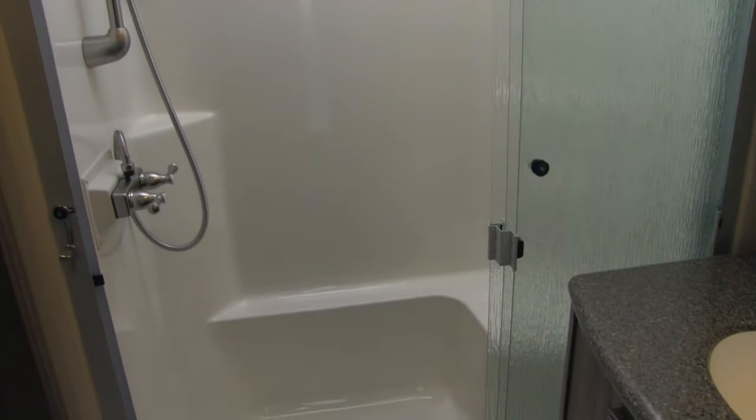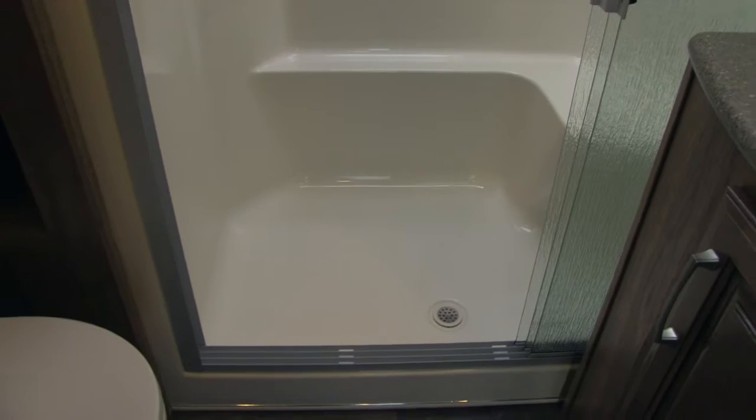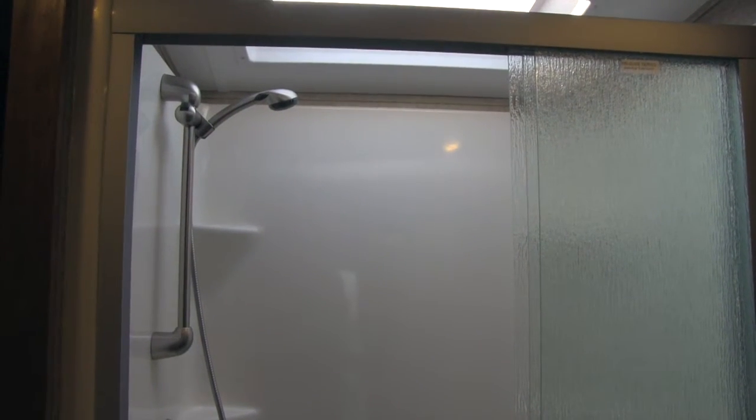So one piece, of course, means less chance for any kind of leaks, which is always a bonus in an RV. You have great shelving space. You're going to have a seat in case you need to sit down to shave your legs or make it easier for you to shower. And you're going to have a hand wand there with a shower bar, so you can go ahead and control the height of your rain head there.